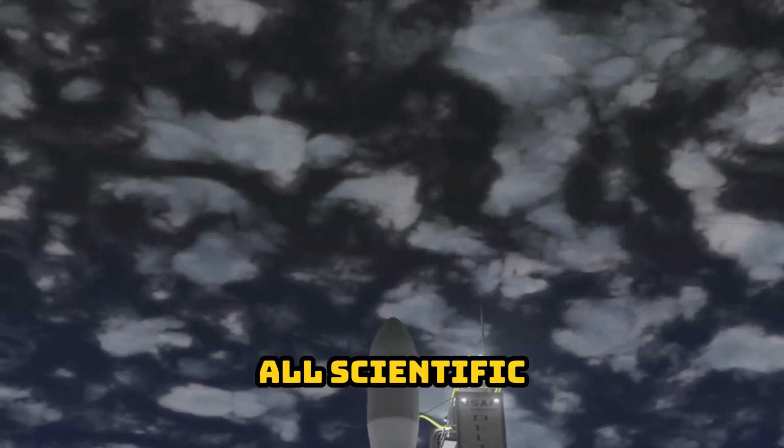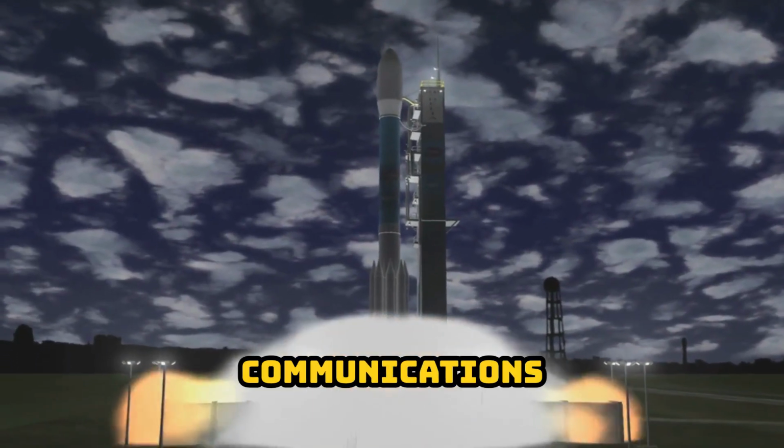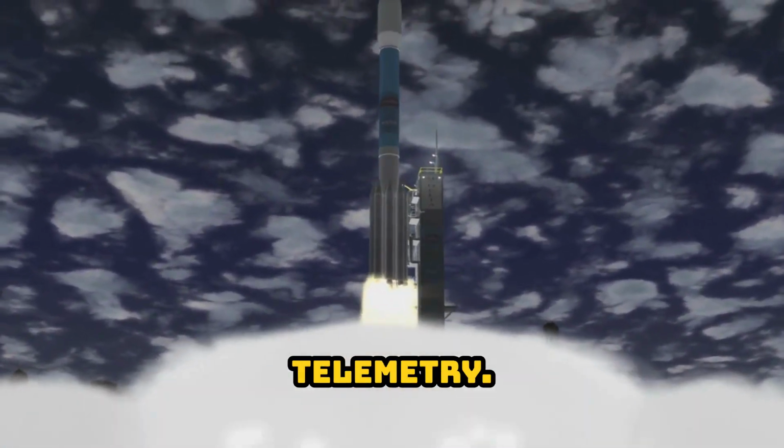2028, 2030. All scientific data collection likely ends. Final power goes to communications and basic telemetry. 2030, 2032. End of mission. No power left to run any systems. Voyager 1 will go silent but continue drifting through interstellar space as a relic.